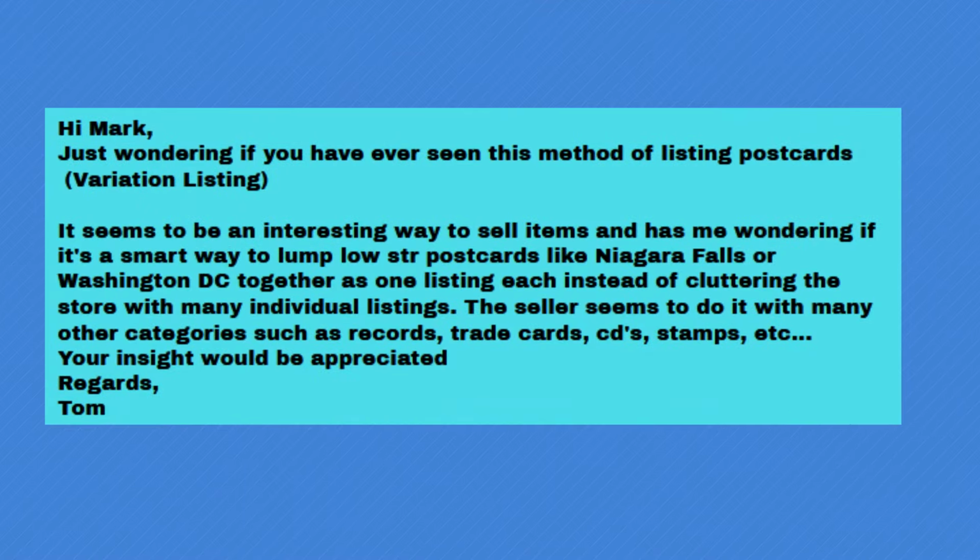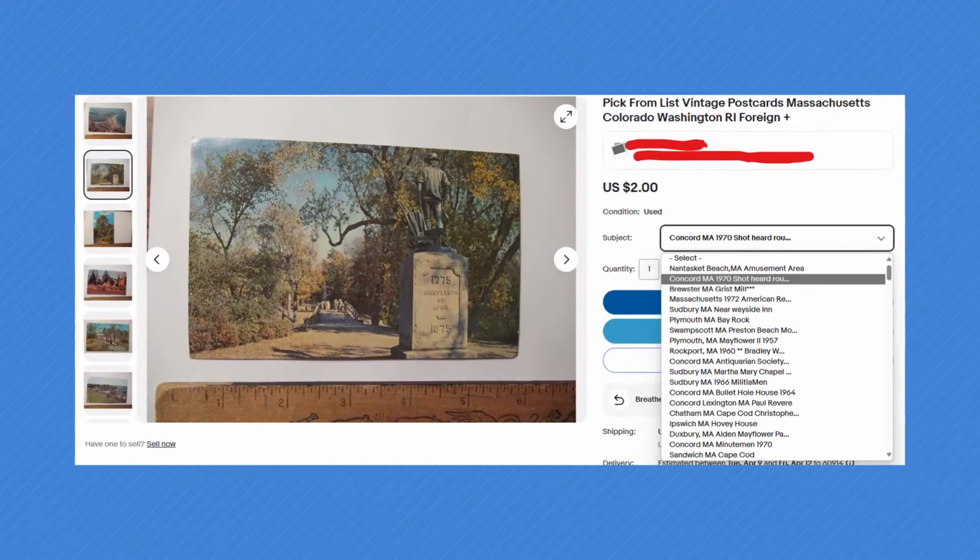But he said, just wondering if you've ever seen this method of listing postcards. It's called the variation listing. It seems to be an interesting way to sell the items and has me wondering if it's a smart way to lump low sell-through rate cards like Niagara Falls or Washington, D.C. together as one listing each instead of cluttering the store with many individual listings. The seller seems to do it with many other categories such as records, trade cards, CDs, stamps, etc. Your insight would be appreciated.